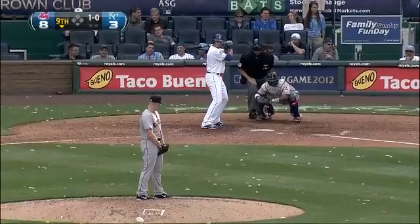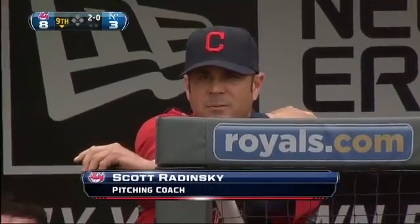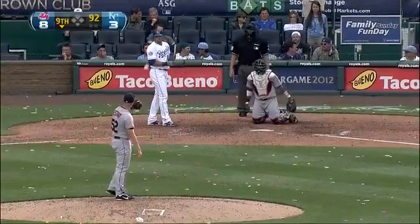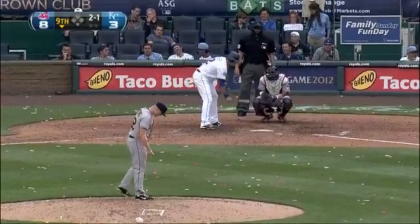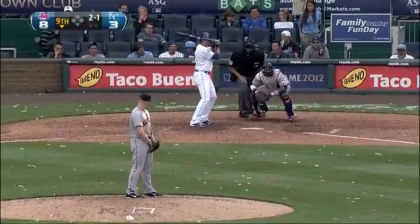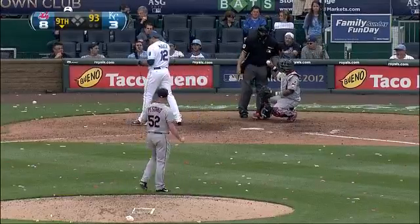First-year pitching coach Scott Radinsky for the Cleveland Indians says that this guy has big courage. He has no fear, and he loves to come in big situations. Said he's full of adrenaline. 2-1 to Meyer. Think he's Italian? You want me to say it? Go ahead. Vinny Pistano. That's how you really say his name. That's how they say it in the homeland.